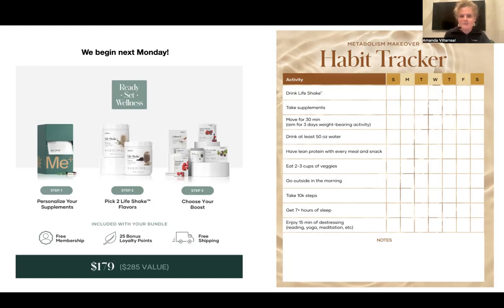But our concepts are, again, to think about getting us started right away with our vitamins, our Life Shake, which is going to be a great source of a well-balanced meal with protein, vitamins, minerals, fat, leucine for muscle mass, all the things for metabolism. Get moving for at least 30 minutes, 3 days a week would be great, with weight bearing. Maybe try some of those options we just talked about of incorporating weights or some type of HIIT workout.